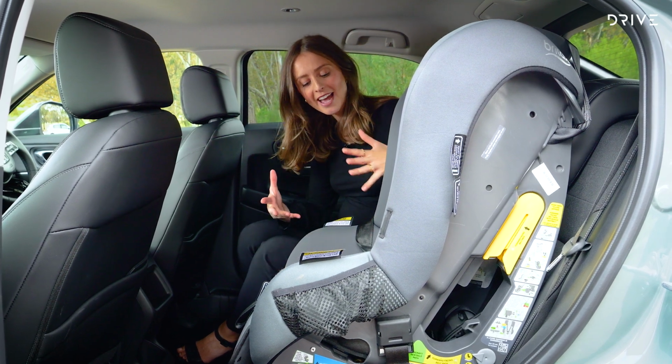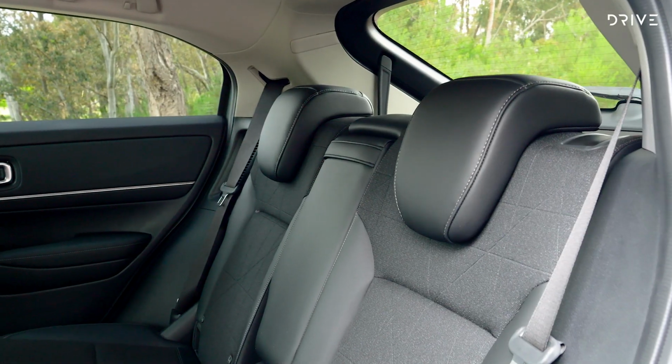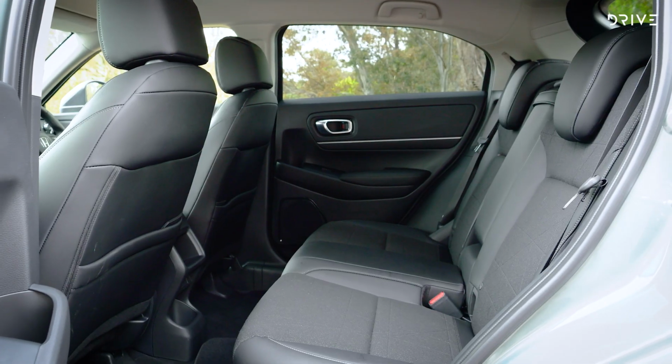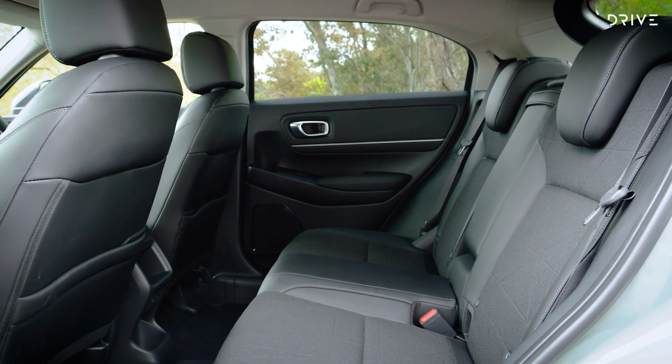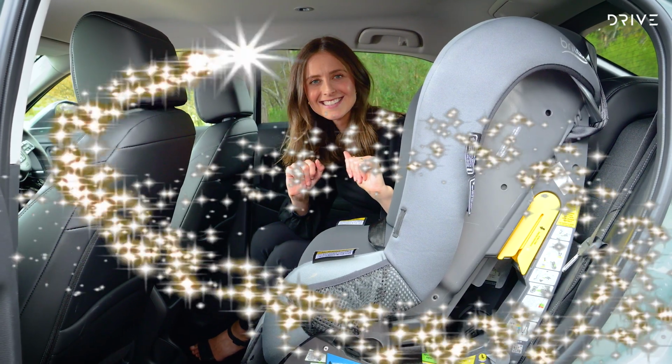All right, I'm in the back seat of the Honda HR-V and I've whacked my child seat in here once again just to show you that it can be done. Because the HR-V lacks a center seat belt and top tether point, you can only install a child seat in the 2 outboard positions. I'm going to take this child seat out now and show you the magic seats.